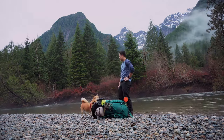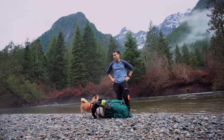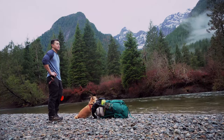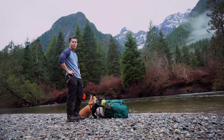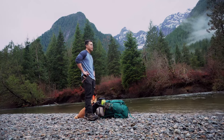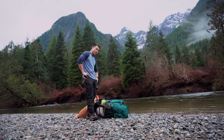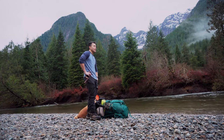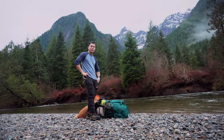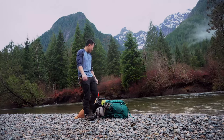To our spot. Not sure how high this water comes up here, because it might flood our tent if we don't watch out for that. Still quite a bit of snow on the mountain. Hasn't been snowing much recently, but starting next week the temperature is dropping and we are expecting some more snow. So I'm pretty excited for that and we'll do some more trips in the snow. But right now it's really warm, and we're expecting to get a lot of rain later today, tomorrow, and into the night. So I'm gonna go ahead and set up our camp.